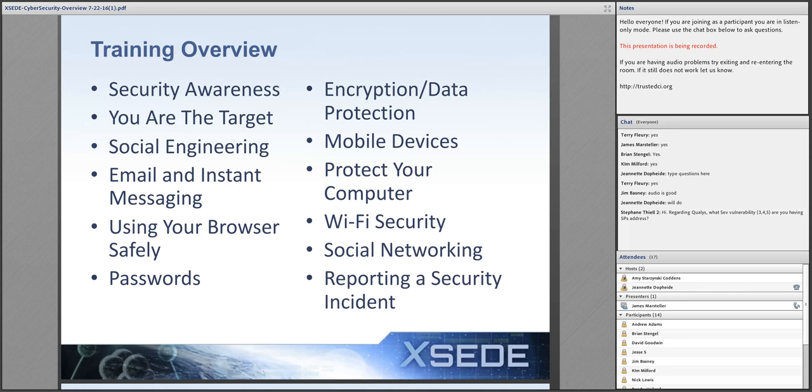A lot of our people in our community are professors or researchers that have access to student data, which is under FERPA regulations. Some researchers are dealing with NIH genomic data, which has dbGaP regulations. So we're just trying to raise their awareness about how to protect their data.